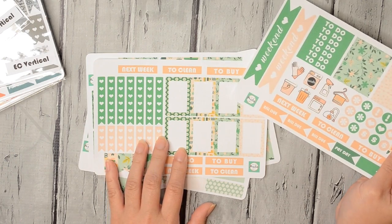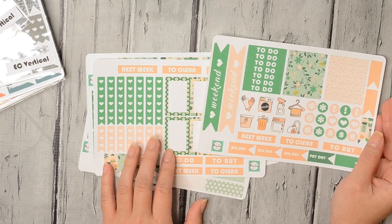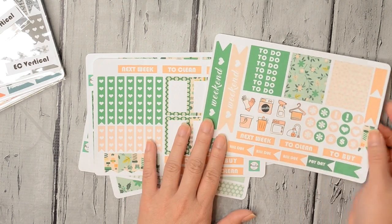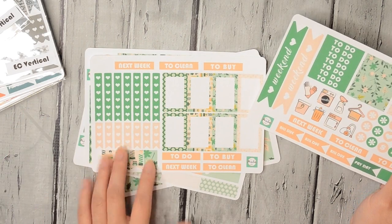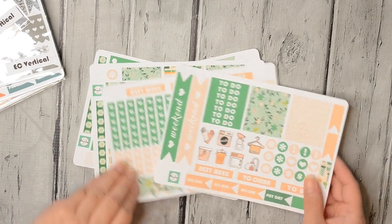The reason I added multiple ones is because I felt like these kits can definitely be spread out to be used for more than 1 week. If you did want to do that, I wanted to give you these extra headers in case you needed them. So we have more of the next week ones, to clean and to buy.